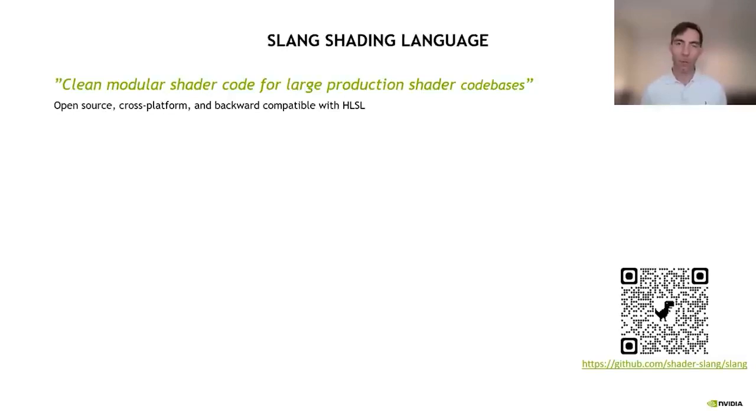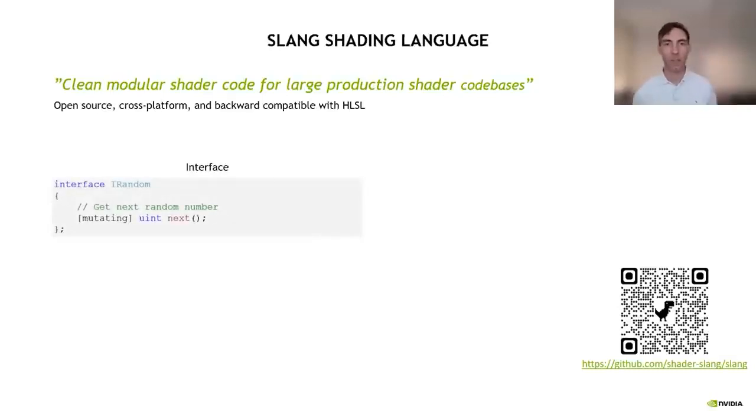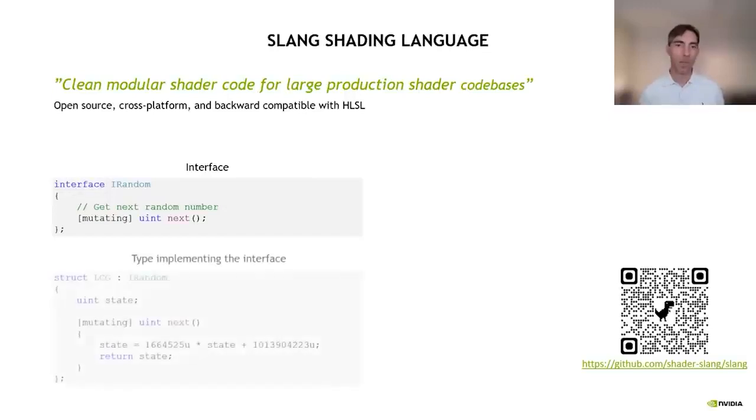I won't have time to go into too much of what it can do, but I'll show one example of something that is very useful. Slang has this concept of interfaces. An interface is kind of like a base class in C++ that tells you which operations a type can implement, but not the actual implementation of those. And then you write your implementation, in this case, a random number generator, that implements these interface operations.